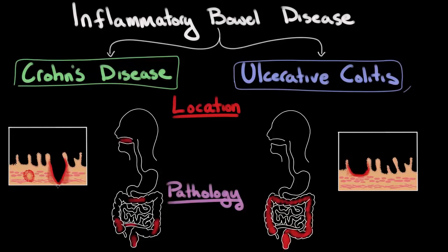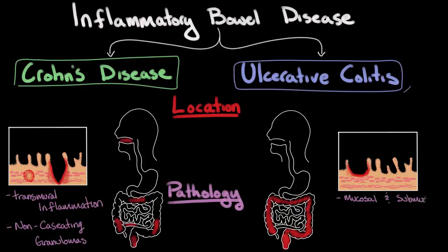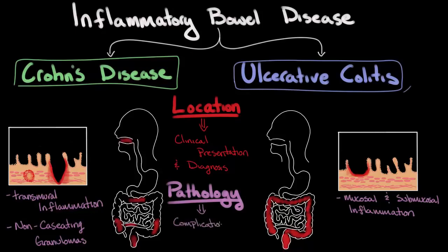Now, for the microscopic findings on the pathology, Crohn's disease is defined by inflammation that goes through all three layers of the intestinal wall, which is known as that transmural inflammation, as well as these non-caseating granulomas. Then in ulcerative colitis, the inflammation is contained only within the first two layers of the intestinal wall, which is known as the mucosal and submucosal inflammation. And this is important because it's the location of the lesions that's going to define the clinical presentation of the disease in terms of the signs and symptoms, as well as the means for diagnosis. Whereas the microscopic pathology is going to have an effect on the potential complications as well as the treatment of the disease.